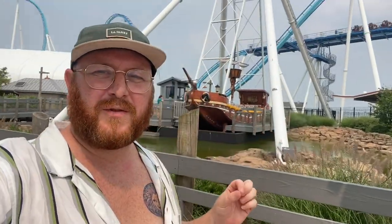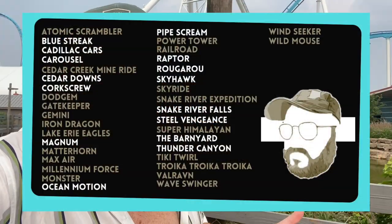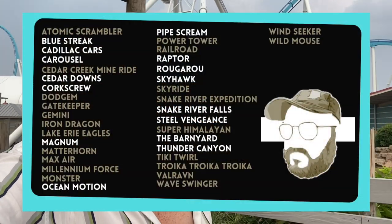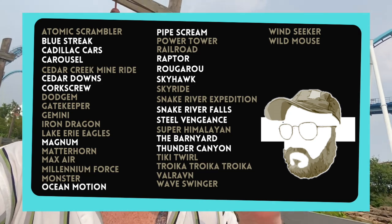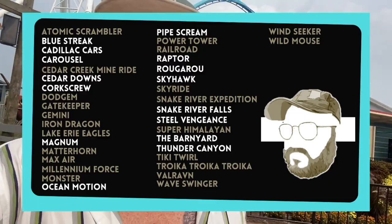One of my daughter's favorite rides. It's very fun. It's a pirate ship. It's kind of everything you've ever ridden before. Nothing spectacular, but a good one more solid thing. And now that makes 14 things that we have done today.